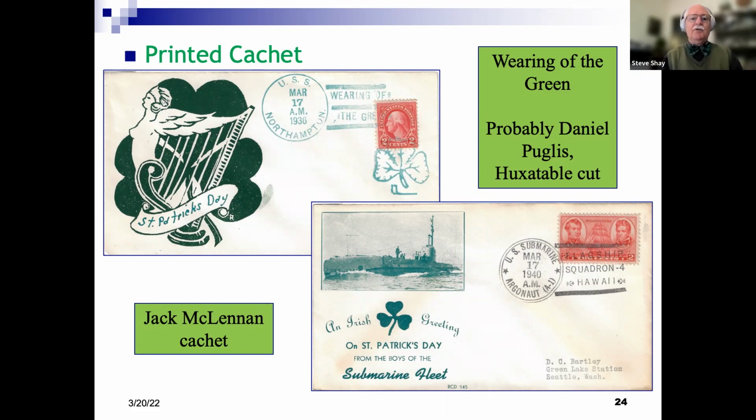At the bottom, we have another Jack McLennan cachet. This from the submarine USS Argonaut. Nice photo, printed photo of the submarine, as well as text reminding us there's an Irish greeting on St. Patrick's Day from the boys of the submarine fleet.